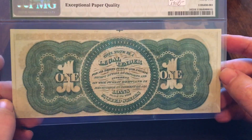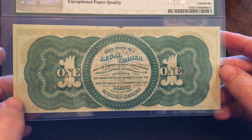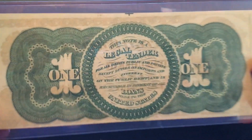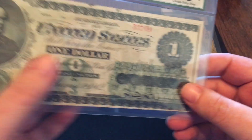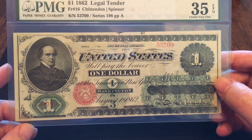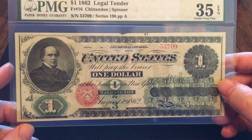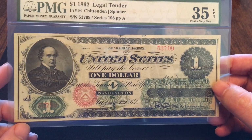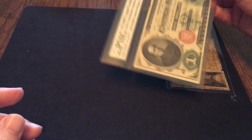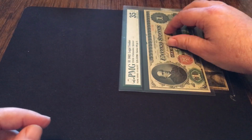The 1862 legal tender, this one is really nice. 35 on that one, if I remember. Just incredible paper quality on this one. Such a sweet note. And for it to be part of the top 100, I was very proud of that. This particular one just ekes out the other one at number 31 on the list. That would be the 1862 $1 legal tender, number 31.